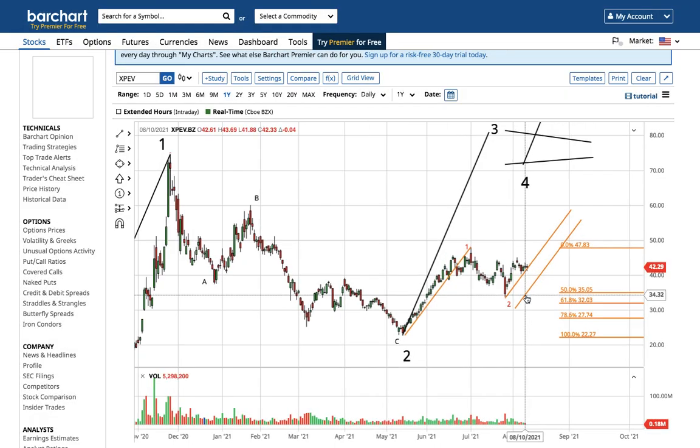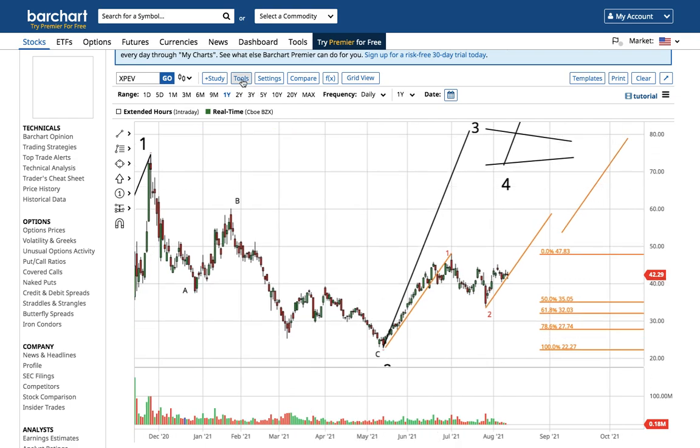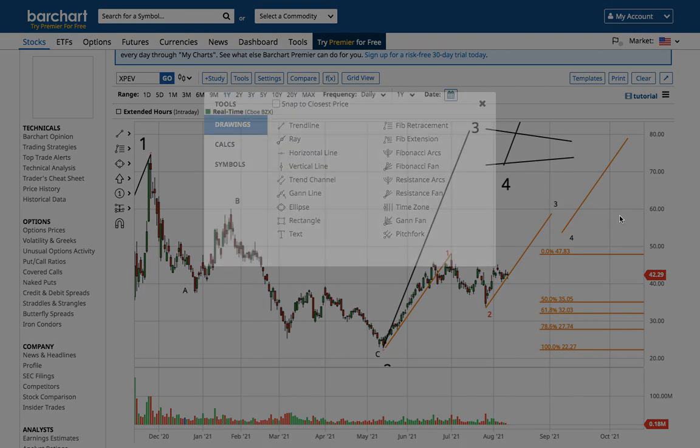And essentially, we could see within this cycle that XPEV breaks above this 1124 high. So it could look something like this, where from that low that's formed in May, that very important May low that we've seen so many growth stocks break out above, XPEV forms something like this, and it gets above this wave one high from November. So that's going to be a huge deal.